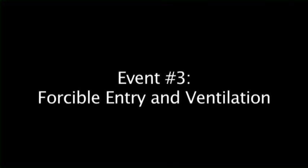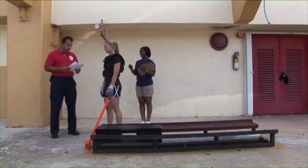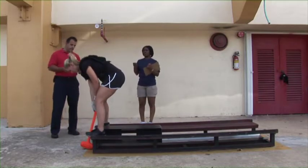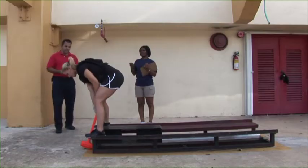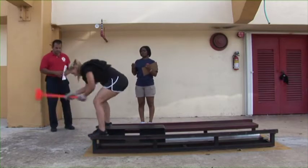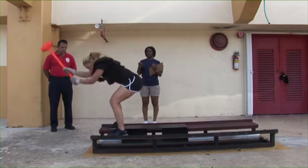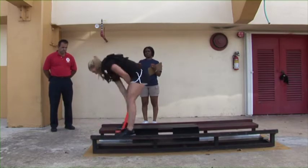Event number 3, forcible entry and ventilation. You will stand on the ground next to the side rails. The monitor will read to you a set of instructions. When instructed, you will pick up the sledgehammer and step on the side rails, straddling the beam with your feet. You will need to move the beam a distance of 5 feet, repositioning your feet as demonstrated by this video and the instructor.